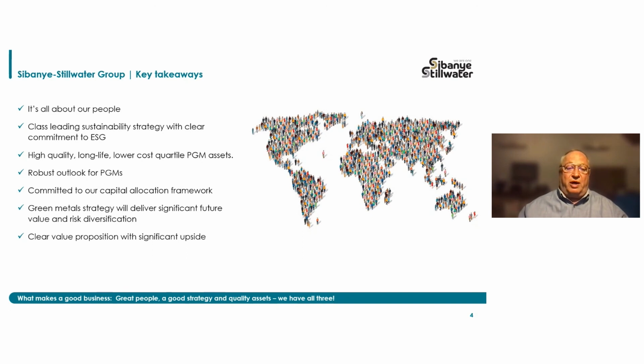We are committed to our capital allocation framework. It's all about sustainability first and foremost, managing our debt, paying dividends, using share buybacks when appropriate, and then if we can create further value for our shareholders or stakeholders, we will certainly do that, and that's normally in the form of M&A, and if we can't, we will return that in the form of special dividends.